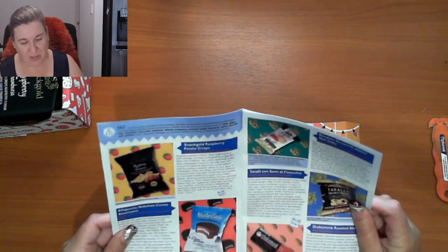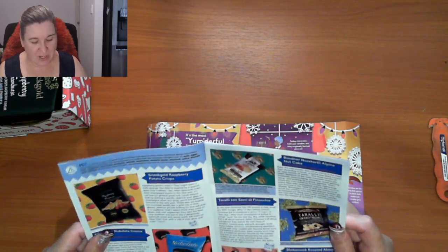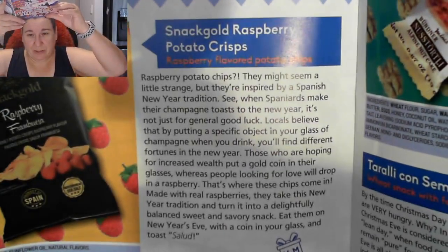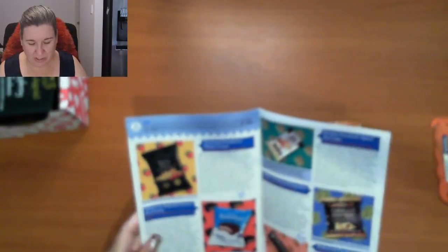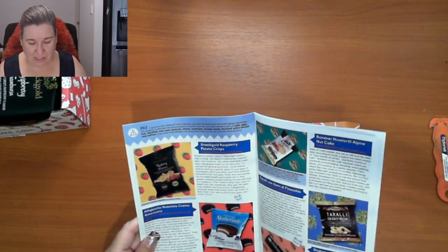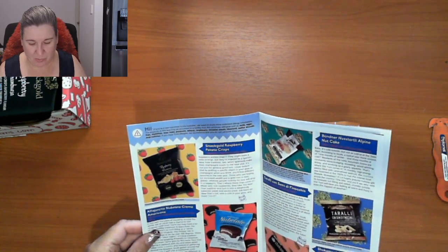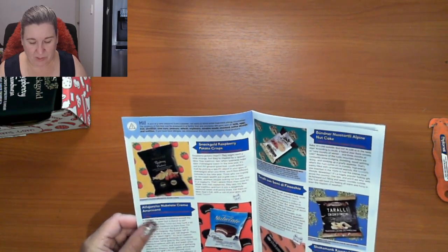Okay, rightio. So, first one, let's go looking for this. Oh, it's right on top. Snack Gold Raspberry Potato Crisps. Okay, let's see if we can read those. Raspberry potato chips. They might seem a little strange, but they're inspired by a Spanish New Year tradition. See what Spaniards make their champagne toast to the New Year. It's not just for general good luck.